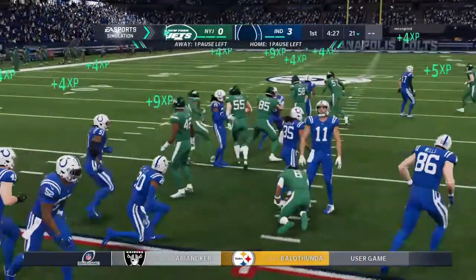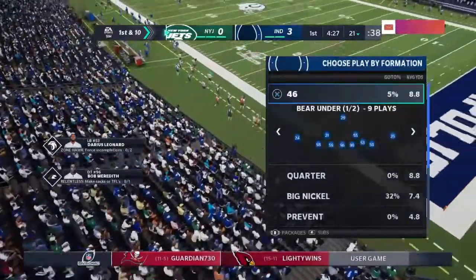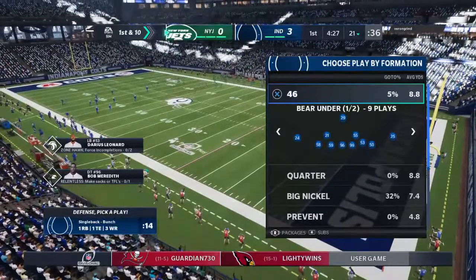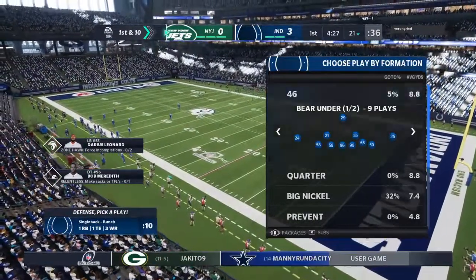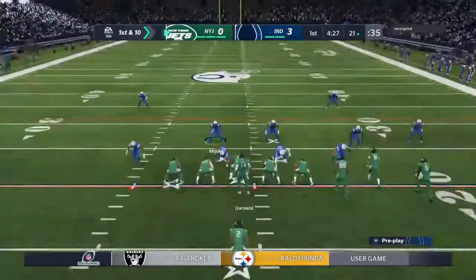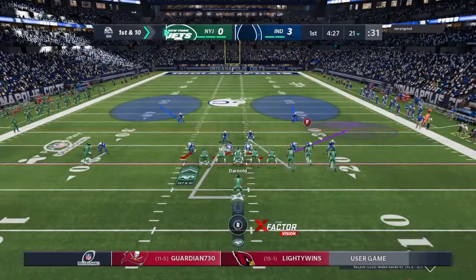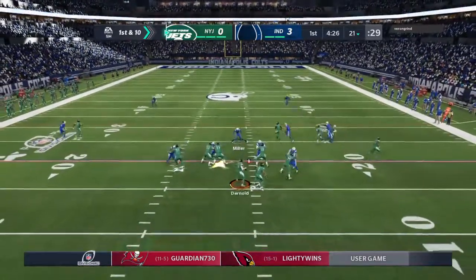And tackled at the 21-yard line, so a net negative there of 4 yards. At their own 21-yard line. Jets offense coming up now to start their next drive. And last time they coughed it up, led to a field goal. They're fortunate that it only led to a field goal, but still, they're not happy about it.